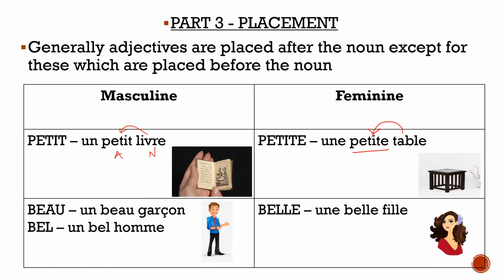Okay, these examples are also showing you how to change the gender of the adjective as the noun gender is changing. Now those three exceptional adjectives which I gave you, beau, vieux and nouveau, all three of them are found before the noun. Okay, so beau is masculine before a consonant, comes before a noun. Un beau garçon, noun, and the adjective comes before it. Okay, un bel homme, this is bel, beau becomes bel before a masculine noun starting with a vowel. Okay, it still comes before the noun. And the feminine of beau and bel is belle with the double L, E, which also comes before the noun, which is une belle fille.